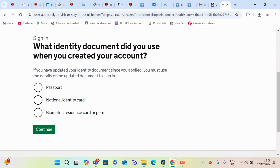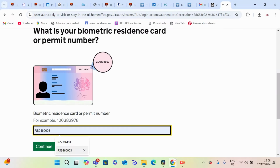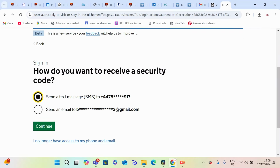Here's what the portal looks like. You log in using your details like your passport number or your BRP number. Once logged in, you'll see all your visa details clearly laid out. It's simple and super convenient.